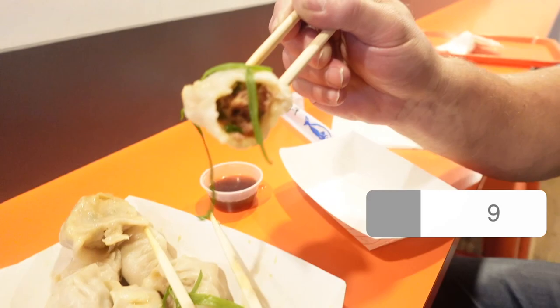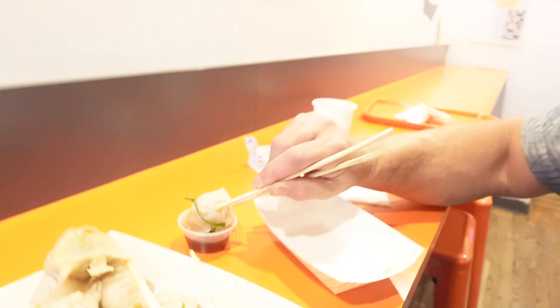9.7. Yeah, I mean, this might be the best. Dumpling Man might be the man. Cheers. That was amazing. The place killed Vanessa's. He is the man. But then it killed Vanessa's dumpling.